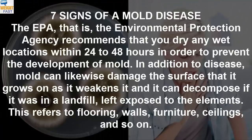7 signs of a mold disease. The EPA, that is, the Environmental Protection Agency, recommends that you dry any wet locations within 24 to 48 hours in order to prevent the development of mold. In addition to disease, mold can likewise damage the surface that it grows on as it weakens it, and it can decompose if it was in a landfill, left exposed to the elements. This refers to flooring, walls, furniture, ceilings, and so on.